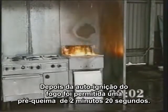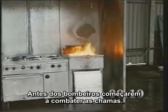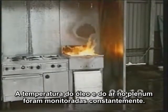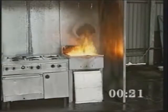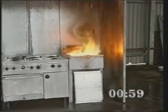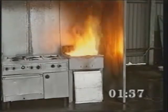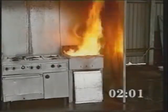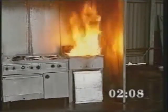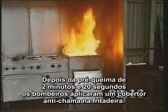After auto-ignition, the fire was allowed a controlled pre-burn period of 2 minutes 20 seconds before the firefighters began to combat the flames. Temperatures of the oil and of the air in the plenum were monitored throughout. After the 2 minutes 20-second pre-burn, the firefighters applied a fire blanket to the fryer.